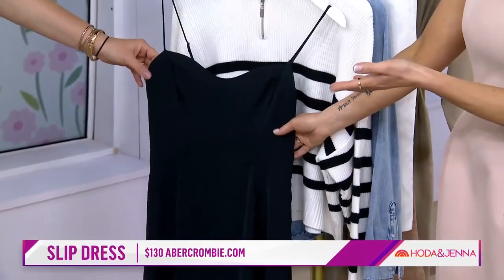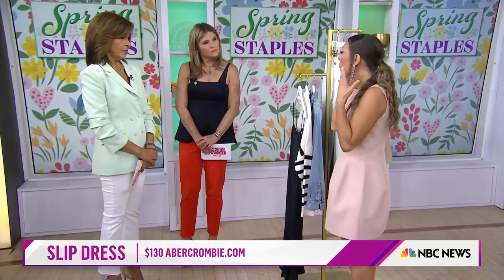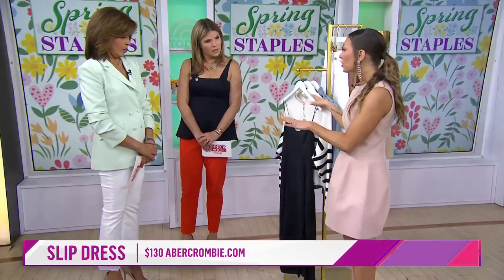Simple dress. And you can dress this up or down. You can wear it with sneakers and a jean jacket. You can wear it more elevated with a statement earring and a heel, a red lip. It's really that kind of dress that can do so much for you.